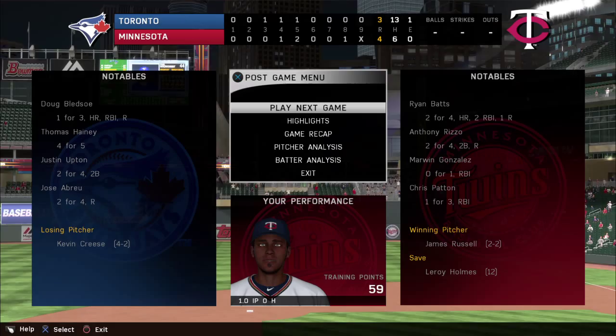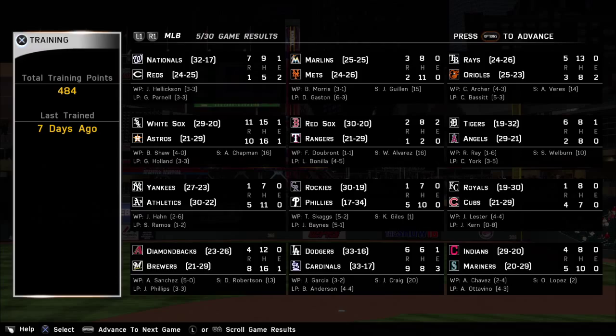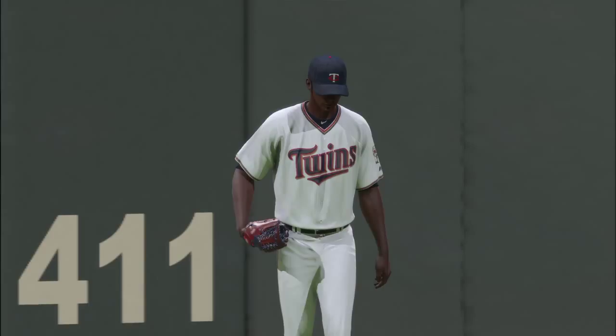Here we go. Play next game. Sometimes it's grayed out, so you can't advance. Another great thing about MLB 16 that MLB 15 didn't have.